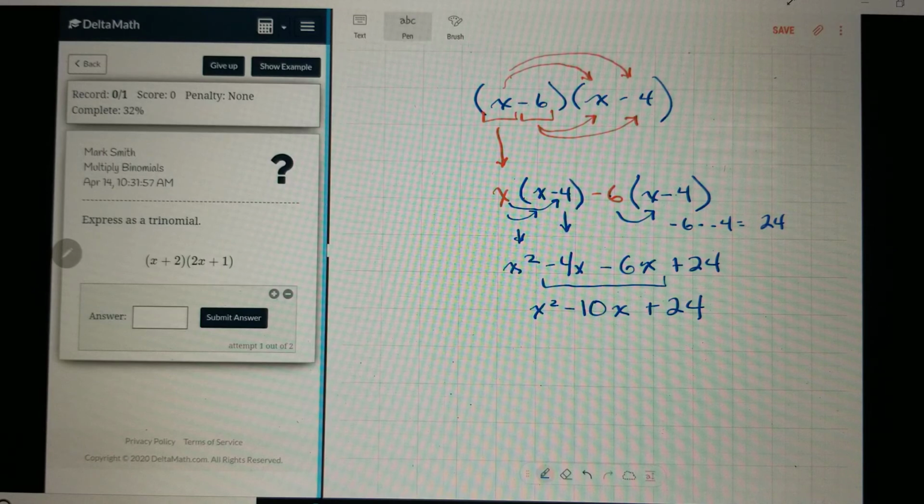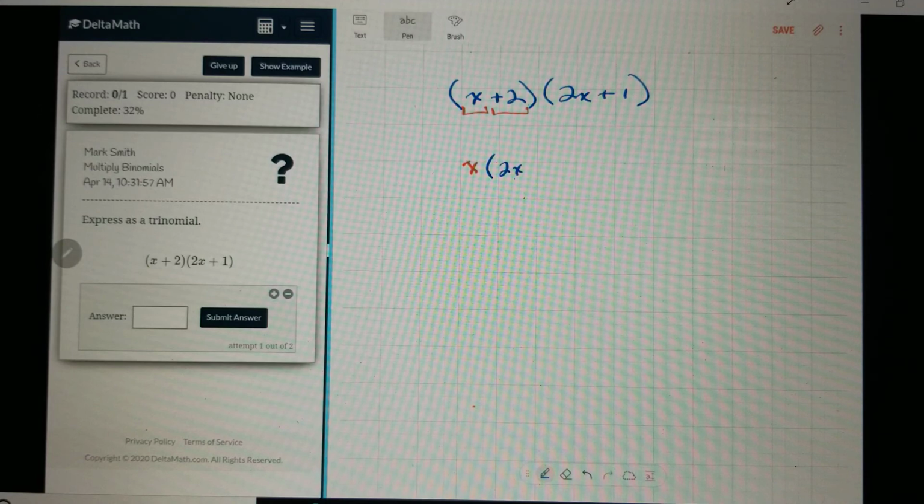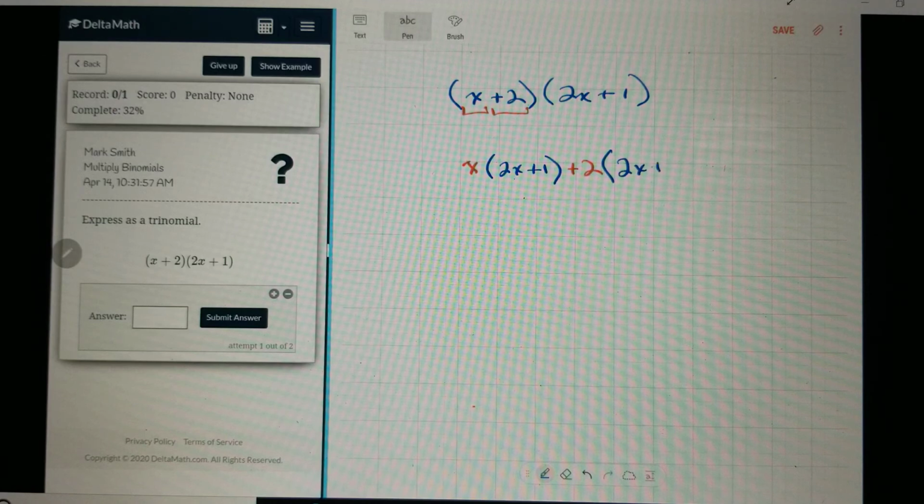This one is also multiplying binomials, but we'll notice here that sometimes there is a coefficient in front of the x, where the other one, the x was just 1. However, we do it exactly the same way. x plus 2 times 2x plus 1. So I'm going to take this x and multiply it times this expression, and then I'm going to take this 2 and do the same thing. All right, so I'm going to take x and multiply it times 2x plus 1. And then I'm going to take this positive 2 and multiply that times 2x plus 1.